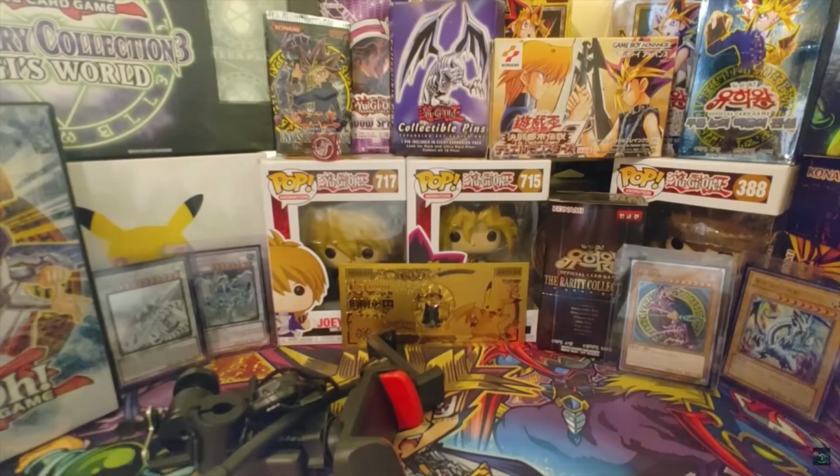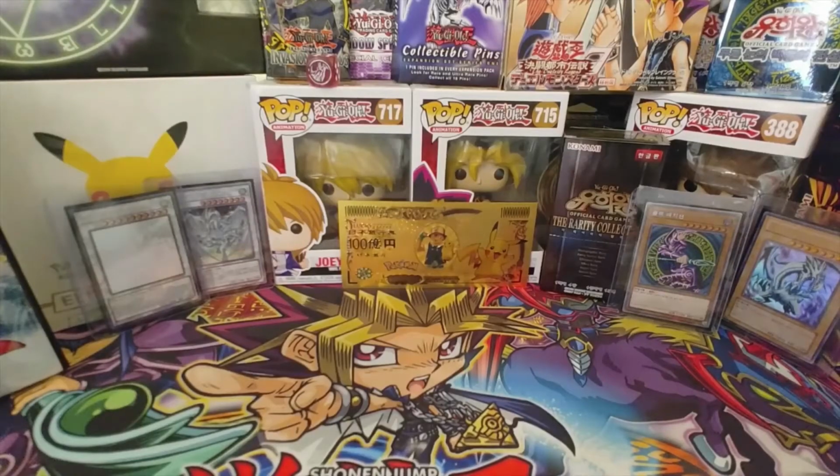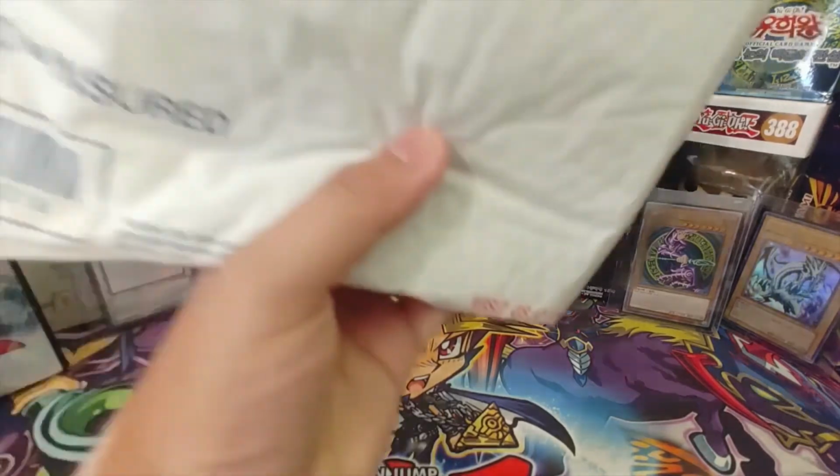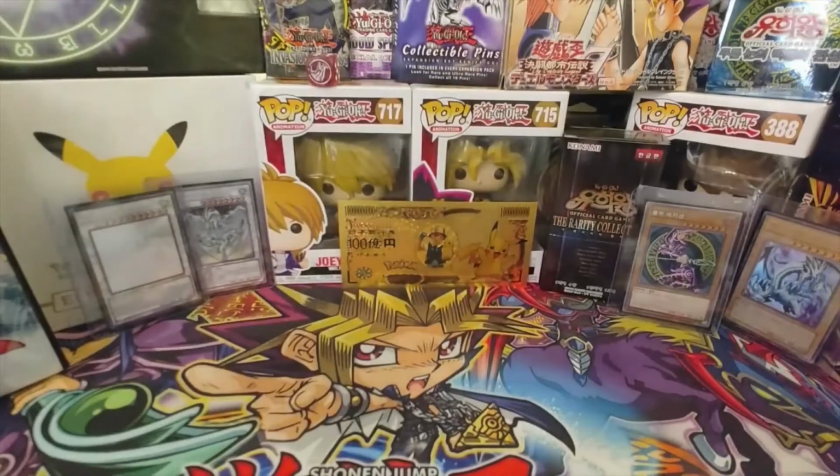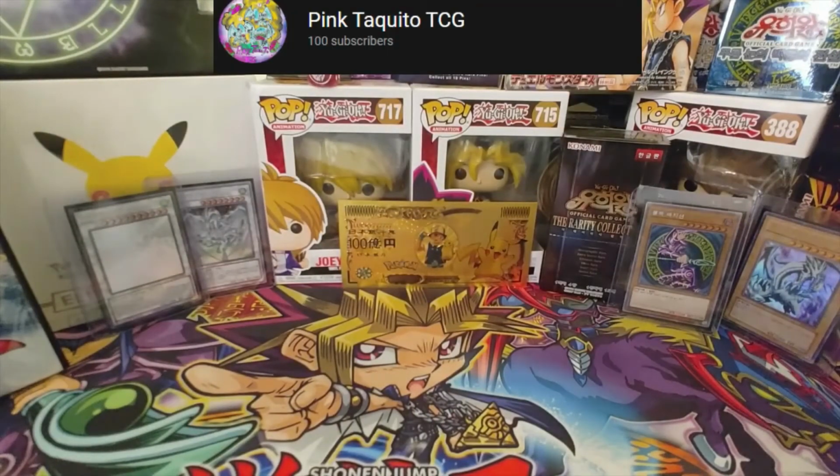And yeah, guys. Hey, guys. So like I said, I had some packages on its way that didn't come in time for the mail video, but I'm going to add it into this. So here is a package I just received. It actually is from Pink Taquito TCG. I'm sure you all know him. He's an awesome dude. I'm going to open this up.